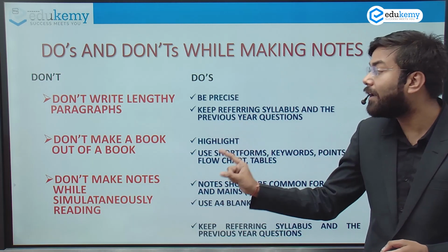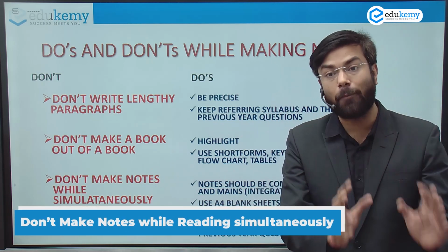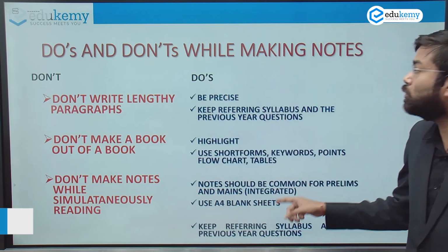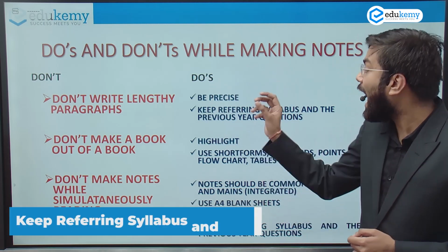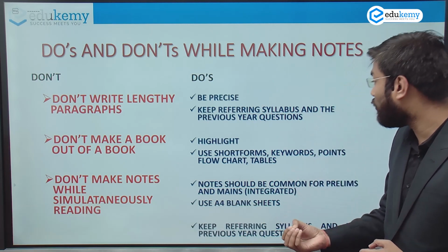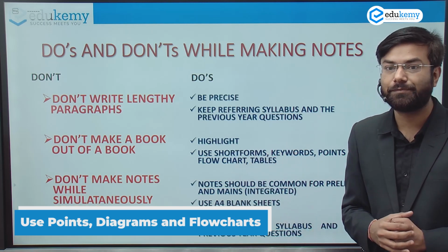Also, don't make notes while simultaneously reading. Finish the reading of a topic or subtopic and then make a note. So what are the do's? Be precise. Keep referring to your syllabus and the previous year questions. Highlight the important points. Use short forms, keywords, points, flowcharts, tables.